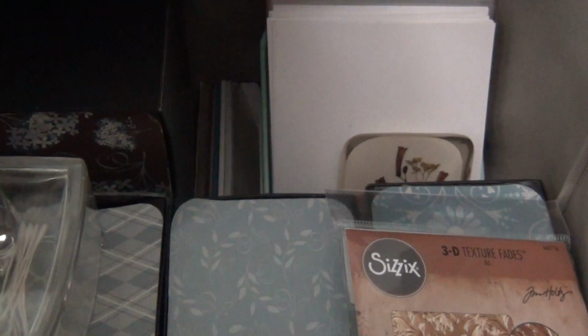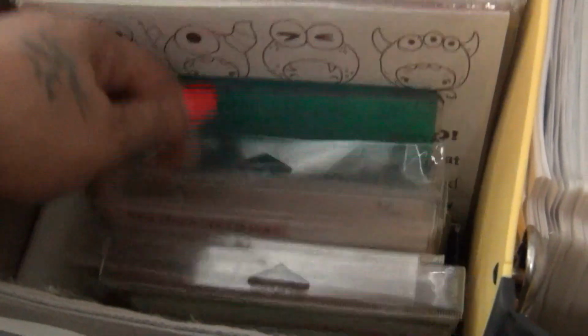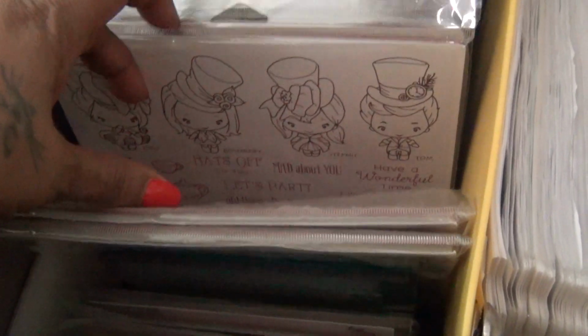And on the other side, I have this binder that holds all the images for my dies, and I have a bunch of background stamps and these large stamp sheets from the Green Farm, and they're so cute.